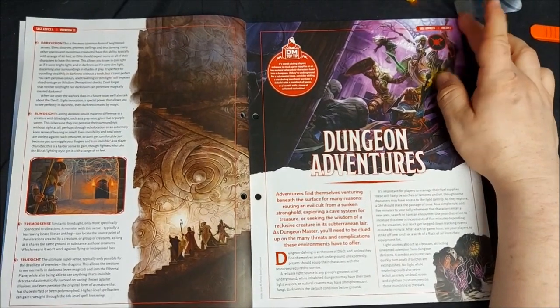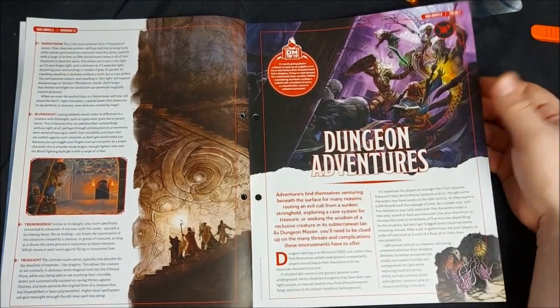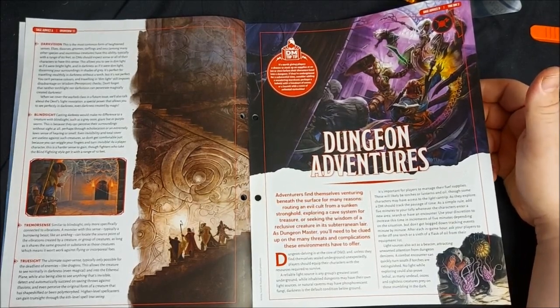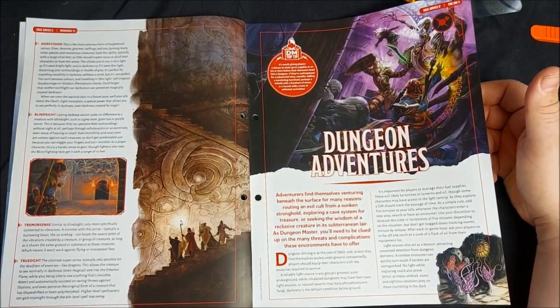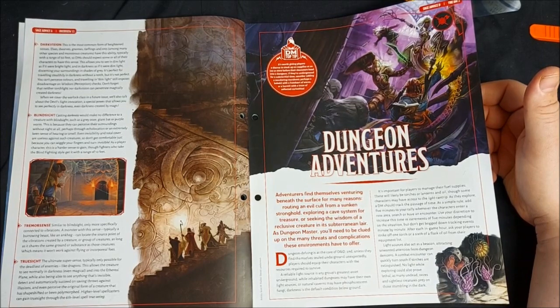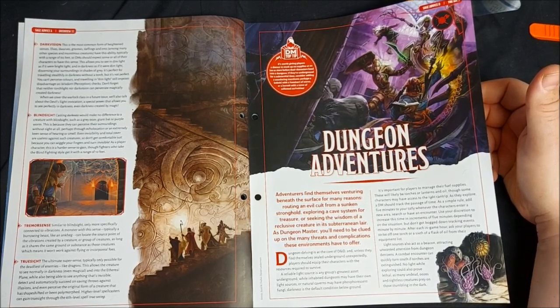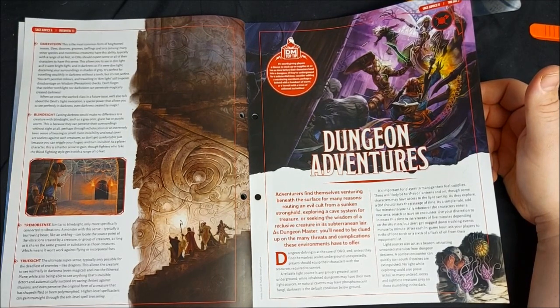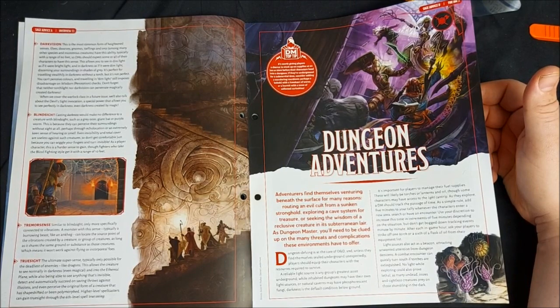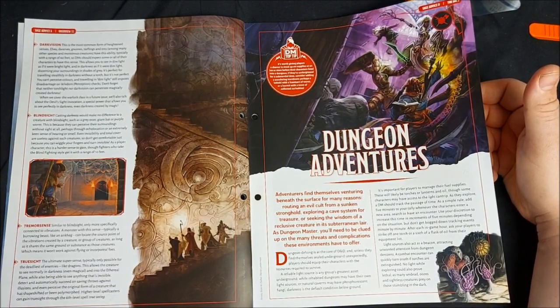Moving on then, we've got a page for the DM, and this is Dungeon Adventures. Adventurers find themselves venturing beneath the surface for many reasons: routing an evil cult from a sunken stronghold, exploring a cave system for treasure, or seeking the wisdom of a reclusive creature in its subterranean lair. As Dungeon Master, you'll need to be clued up on the many threats and complications these environments have to offer.